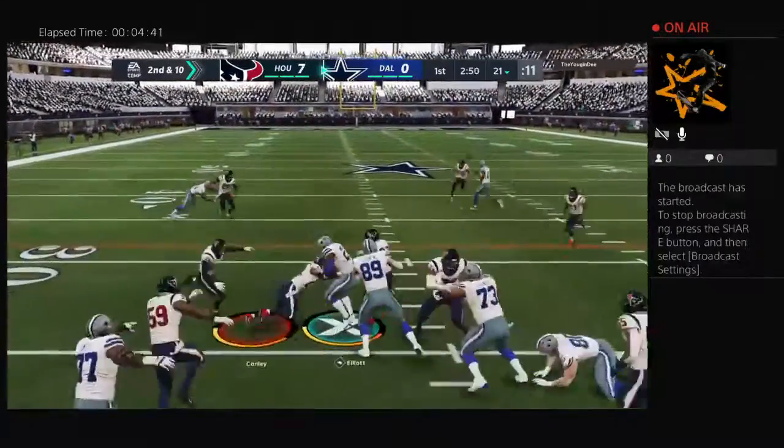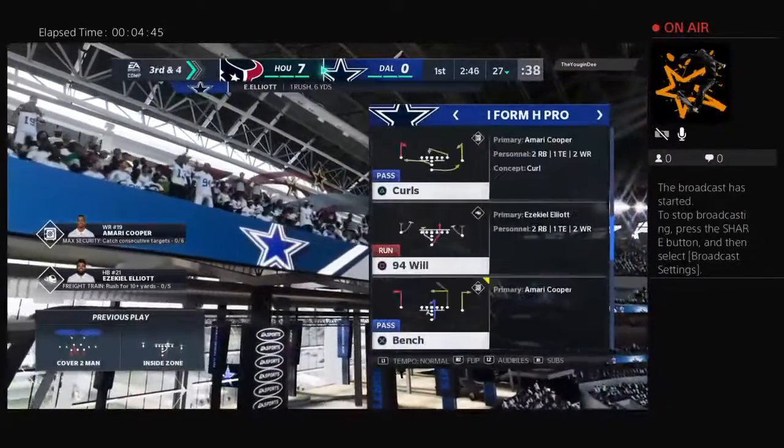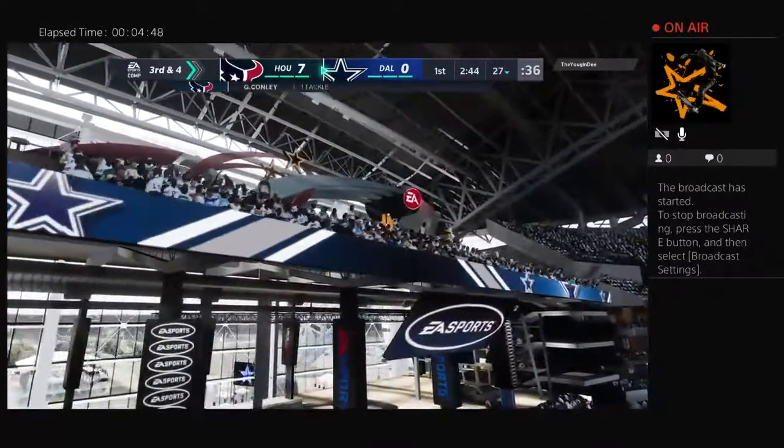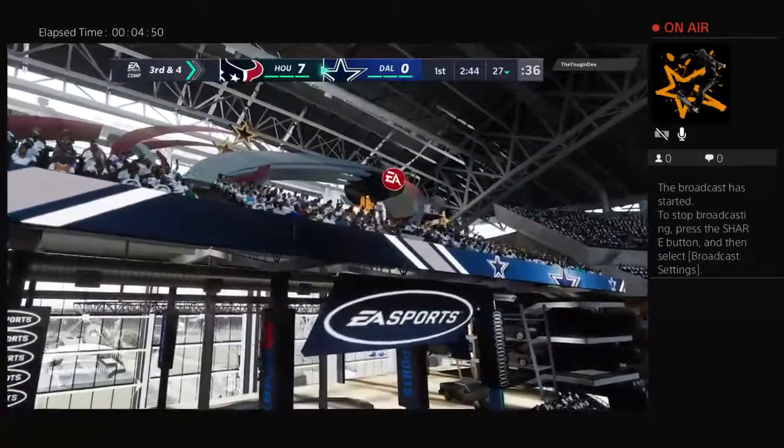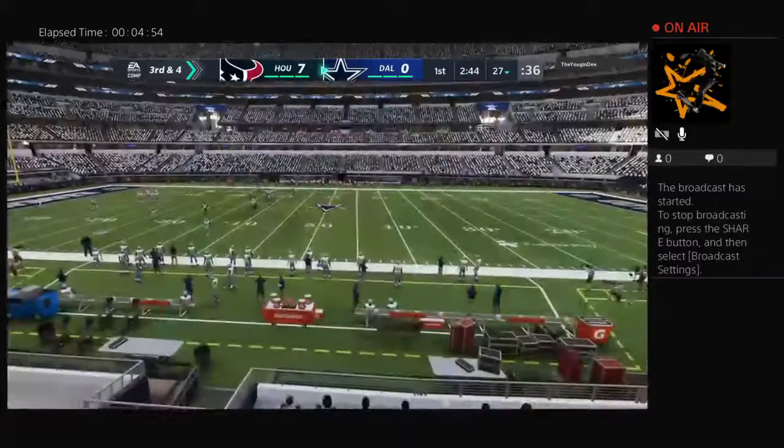Now the first carry for Ezekiel Elliott. And he'll get about 6 up to the 27-yard line. Ezekiel Elliott. A quick burst there, and he nicely bit off a pretty decent gain. It's a gain of 6. Makes it 3rd and 4.